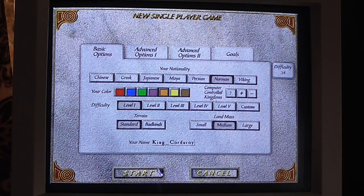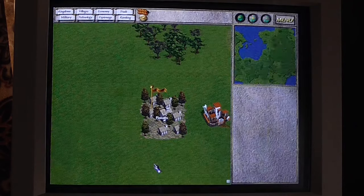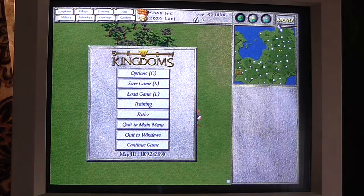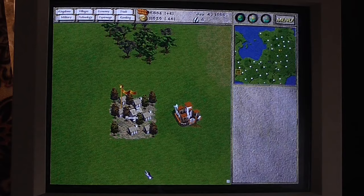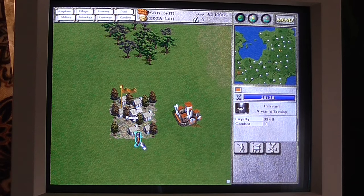Oh, I've already entered my name and everything. Because you don't really build units and stuff the same way. You have to capture villages and stuff. It's a weird mix of Civilization and some other stuff. And I really like the music. Here, let me put it on the one I want. This one. This one played a lot in the demo. And I just love it. Ready?